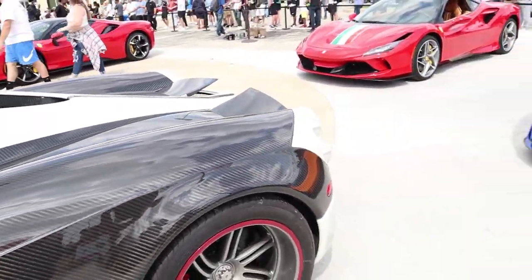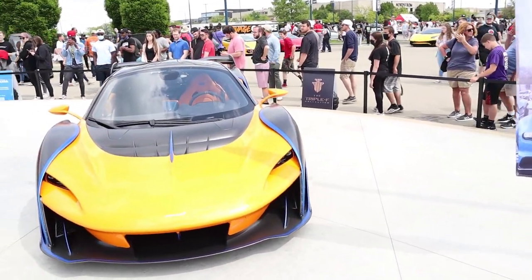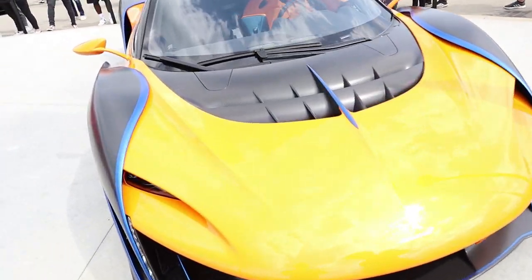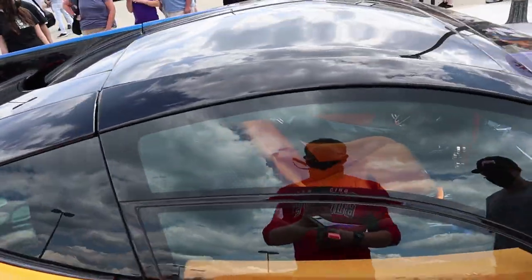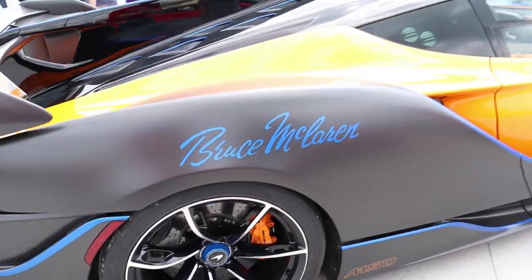And while we're over here, we'll take a look at the McLaren Sabre, one of 15 in the world, and there are two here as well. So we are in some very good company here in Columbus. Lots of rare cars, lots of valuable cars. This is actually a really neat spec, kind of similar to the Triple F Collection McLaren Senna.